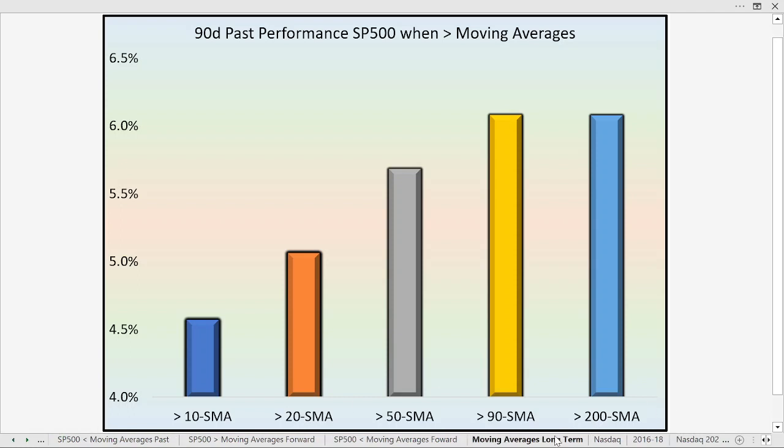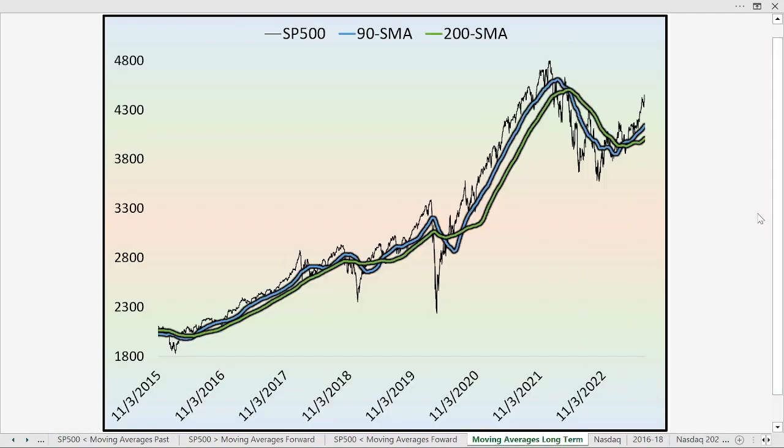This is what the market looks like long term. S&P 500 in black, the 90 is a blue line, the 200 is a green line, and when the blue is above the green, the 90 above the 200, it's a very commonly tracked combination of moving averages. And we can see going back in time, if we were to buy the S&P 500, for example, June 13th, 2016, the S&P 500 was at 2080, about 2100. That's when the blue crossed above the green.